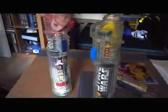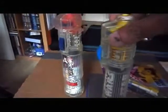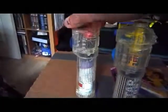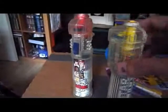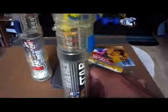Okay, here we've got, I already showed this one. This is a 1980 Kenner battery operated lightsaber toothbrush. You can see that I just got this one, and that one was mine from childhood, so I've always had this one. My uncle sent me that from Australia. And then this one is the first version of the toothbrush, which would have come out a couple of years earlier.